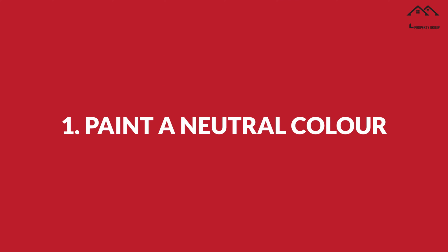But this is more so for anyone that's looking to add value to their property. So they're maybe doing their rentals on a budget. They just want to do a small number of things. They're just trying to stick to a list of things that are definitely going to increase the value of your home. And the number one thing on that list is painting your home. This is always number one on my list for home improvement tips.